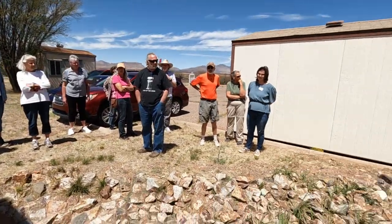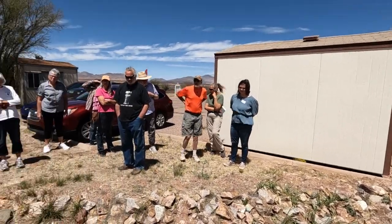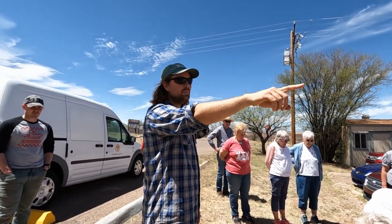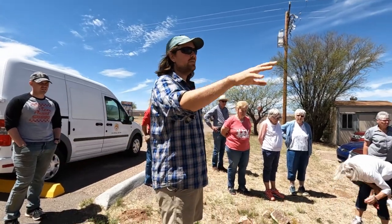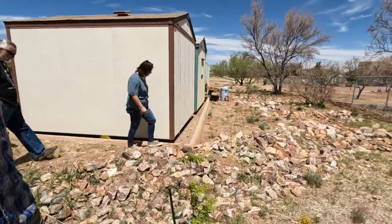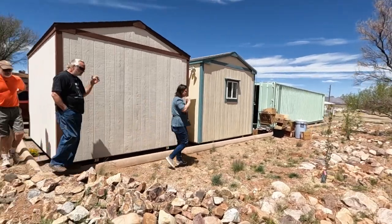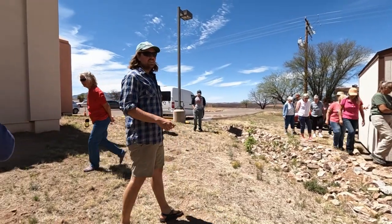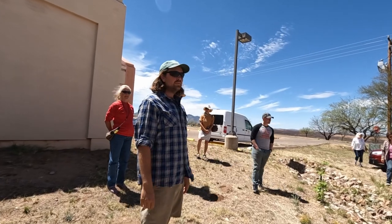So then this is where all of those entities, Borderlands, the town of Huachuca City, the library, the community garden, and then Fort Huachuca, all came together to build the basins over here. So we can either come around this side or this side and look at the basins over here. There's a dam put up here. Oh yeah? Stopping our movement. So you can see the path of the water just based on how the land is shaped here.